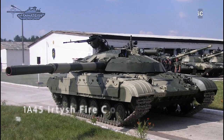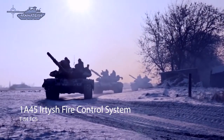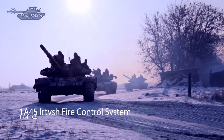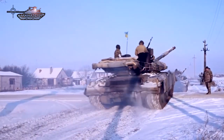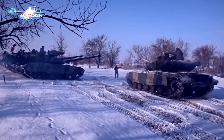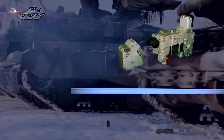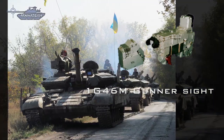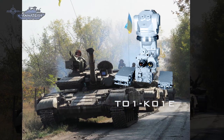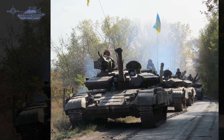The main battle tank is fitted with the 1A45 Irtysh fire control system of the Ukrainian T-84 MBT. All sights and aiming devices are also upgraded. The new sights include the commander sighting system PNK-4S, day-night vision, and a periscope sight with independent vertical and horizontal axis stabilization. The gunner is equipped with 1G46M rangefinder sights, optoelectronic television and thermal imaging night sights. All 3 crew members have infrared night vision equipment.